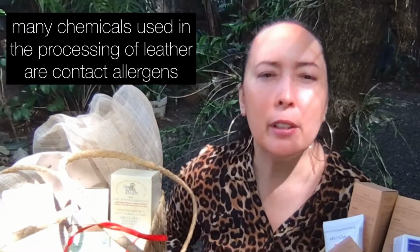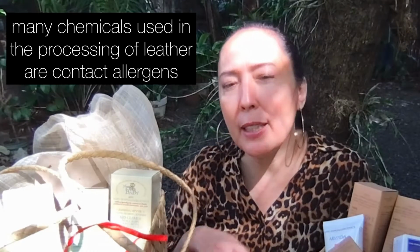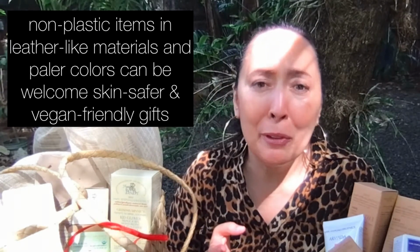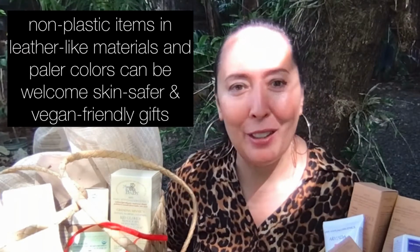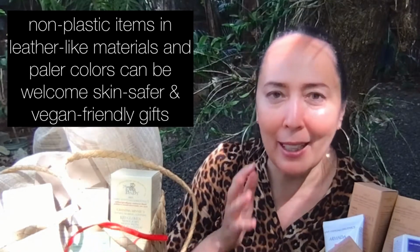I mentioned earlier leather can be an issue for people with sensitive skin, a lot of times because of the tanning process and the coloring process. So leather alternatives, I think, are such a lovely gift idea. There's pineapple leather. They're plant-based leathers that are really lovely now, and also have an animal-friendly, environmentally friendly angle to them that I think is a really special gift.